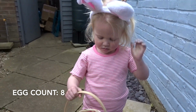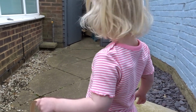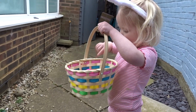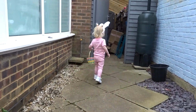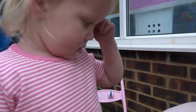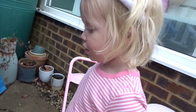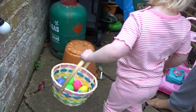Now, Callie, this last one is underneath something orange. It's the golden egg. So where's something orange? Hey, I'll find it. Callie, can you find something orange? What colour is this? Pink. What colour is this? What colour is this? Green. What colour is this? Orange. Look underneath the orange. Can you lift up the bucket?